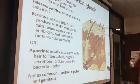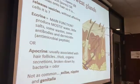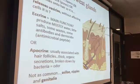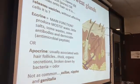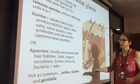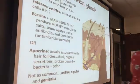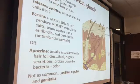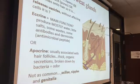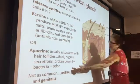All right, your apocrine, you're usually going to see them with hair follicles. Their secretions are more complicated in a sense. They include pheromones, which are ways that we communicate with others in our species and other organisms. So it creates this, again, smell, and they tend to become more active as we go through puberty and the rest of life. Places where they're not as common, we find in the axilla, the nipples, the genitalia. That's where we find the apocrine. So this is your underarm, the axilla.